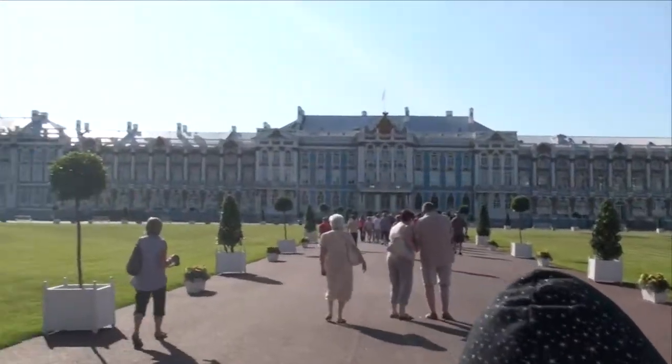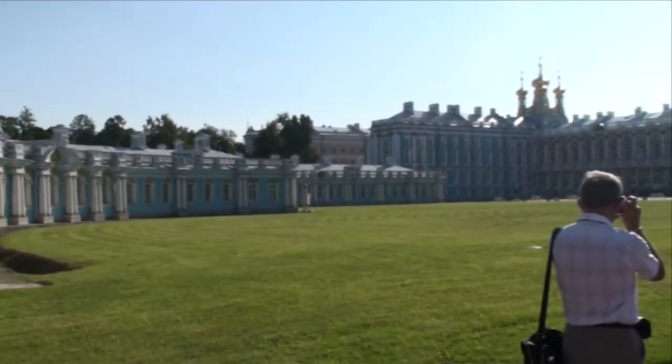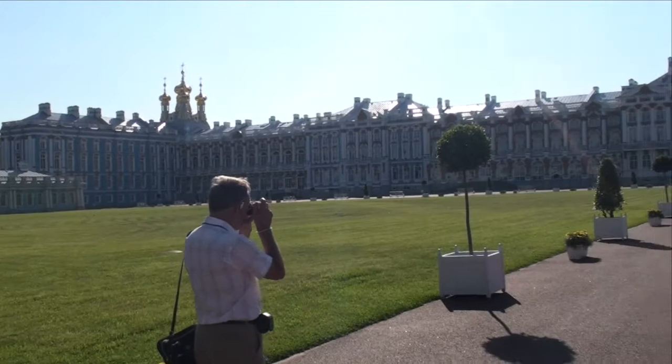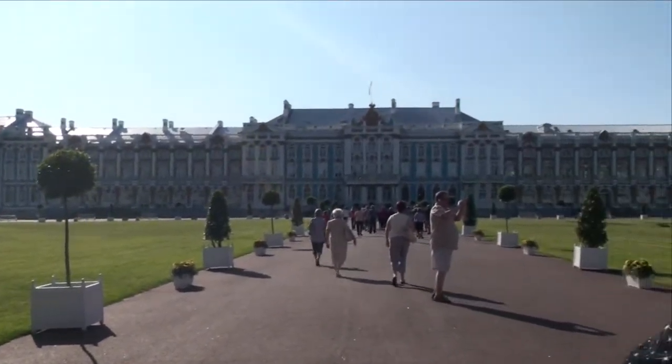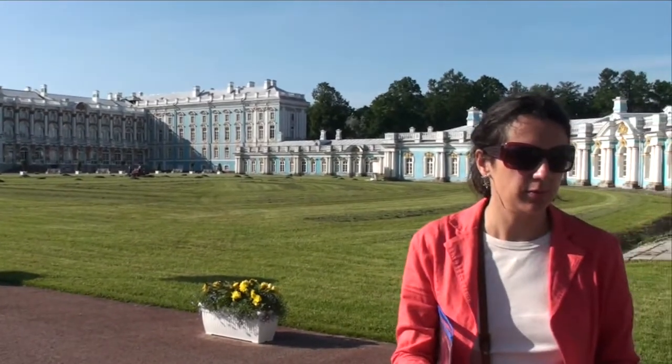This is of German origin. Okay, I don't think I filmed this already. I pressed the wrong button. This is Catherine's palace. It's quite huge. Of Romanov dynasty, you know. They were Romanovs, so they had the last name Romanov, who ruled in Russia from.